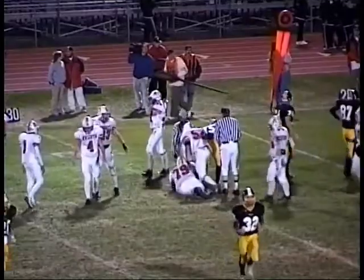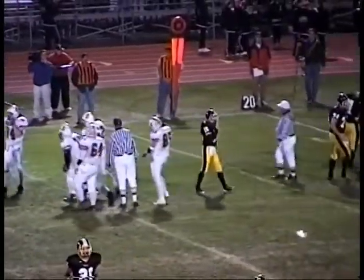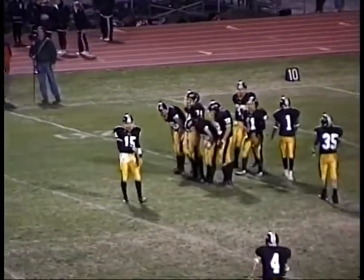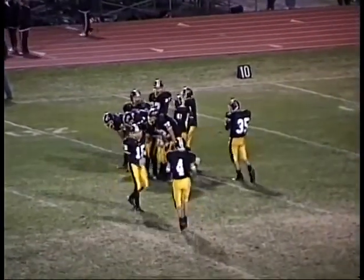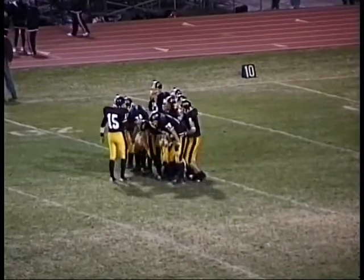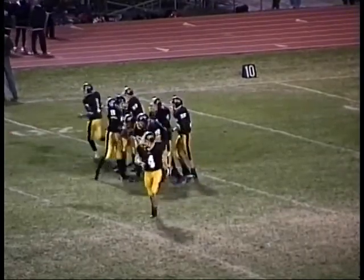Ryan Fick and the Bulldog offense back onto the field. Yusef Messiah in motion down the line of scrimmage. Fick drops back to pass, looks down the field. He's under a lot of pressure, picks up a couple of big blocks, and he is still on his feet across to the 30-yard line. Oh, a nice job by Fick.